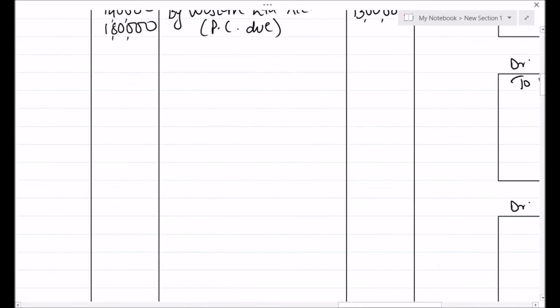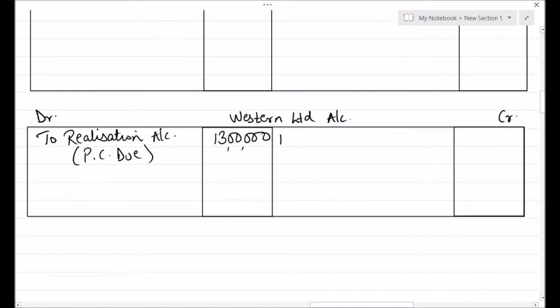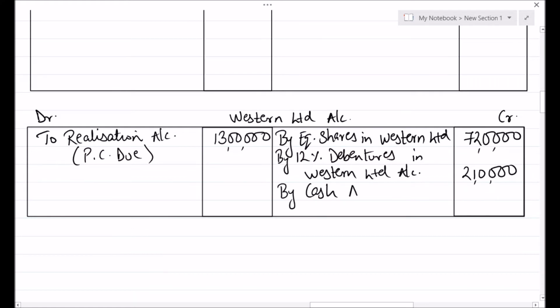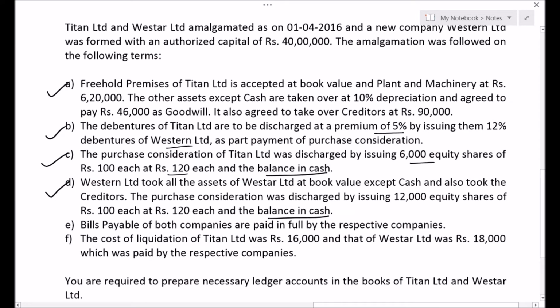And the corresponding credit effects in Western Limited's account on the credit side by equity shares in Western Limited account, 7,20,000. By 12% debentures in Western Limited account, 2,10,000. And by cash account, 3,70,000. Point number A is done, point number B is done, and point number C also is done. Point number D belongs to Western Limited and Vestar Limited. Point number E and F, bills payable was paid by the respective company and cost of liquidation also was paid. So both these entries we will pass now.